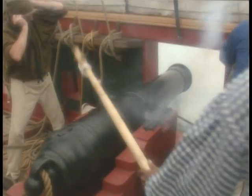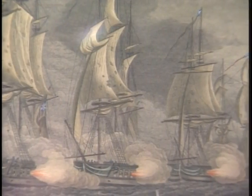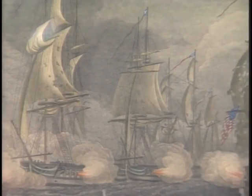Near noon, under a blazing sun and in light wind, the agonizing silence was shattered when the British opened fire at long range. Perry ordered his squadron to close in, improving the reach of his heavier guns. The Niagara and smaller gunboats lagged behind, allowing the British to concentrate their fire on the Lawrence.